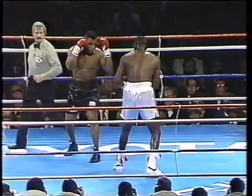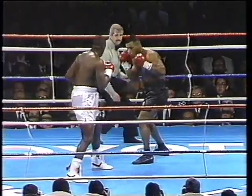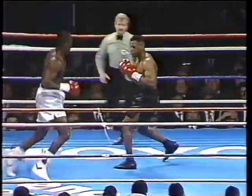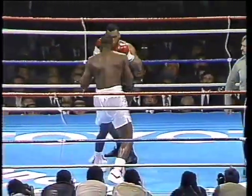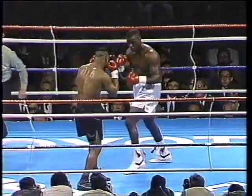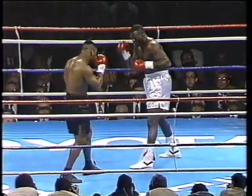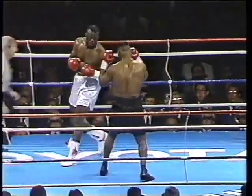I'm surprised to see Buster moving so well. I think the weight has made a difference in his upper body movement and his legs. Keeping that jab out there. He wants to tie Mike up every time Mike gets inside. And the problem a lot of fighters make is that they drop that right hand of theirs, and Mike Tyson's left hook is no cupcake.